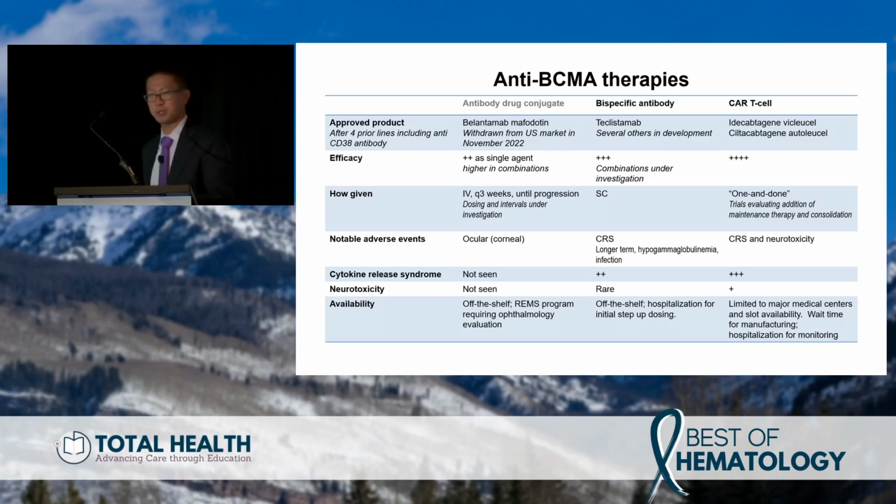And then we have CAR T-cells, which I do think offer the best depth of response and best durability of response available. And it has that key feature of one and done. But the main limitation, again, is access to this therapy and the logistics involved.